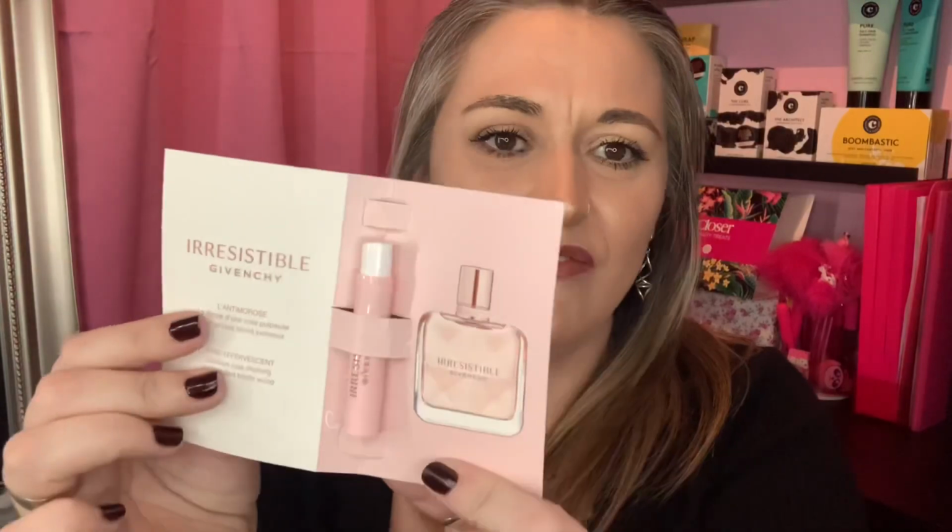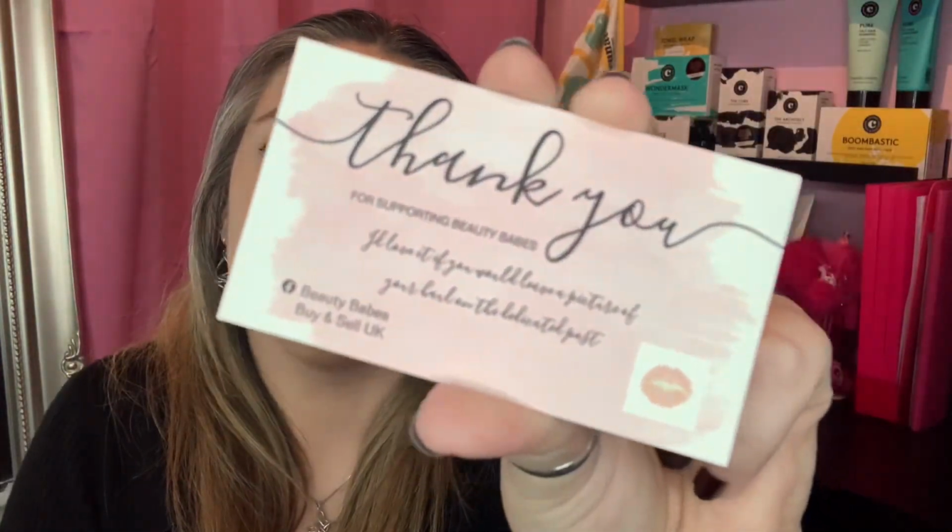And the next little extra we got given was this. So it is by the brand Givenchy and it is Irresistible and it is a little sample of the perfume. Oh my god, it's got like a really sweet scent to it. That is bloody lovely. But yeah, just thought I'd jump on and tell you we got some little extras in the box as well. We also received a little thank you card as well.